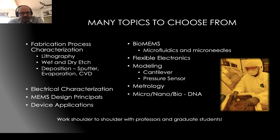We do some electrical characterization, and then if there's time or interest, groups can split off and do different things, such as MEMS design principles or device applications. These last couple of weeks that we did this summer so far, we added microfluidics and microneedles.